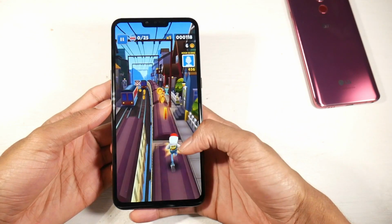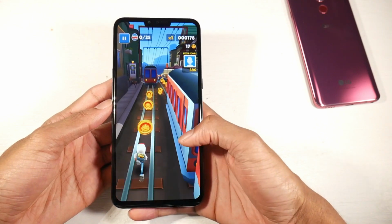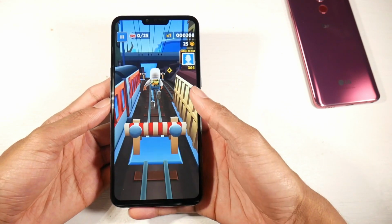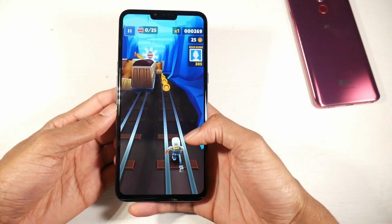What I love about this phone is that the 5G logo lights up, which is always really cool. I've never really seen that on any other phone. I just thought it was a little cool addition to have. I think it was one of the first 5G phones to come out.